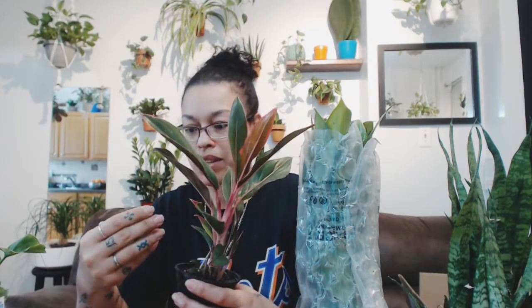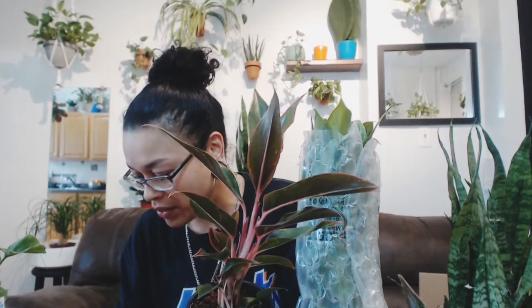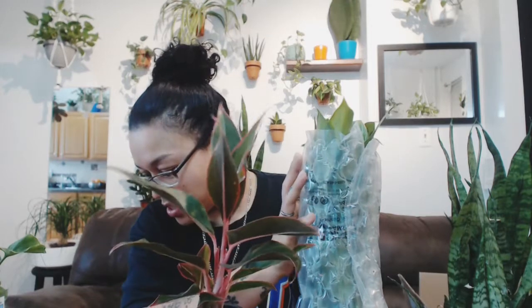There's like, what are these? I don't know, there's little things growing along. Look how pretty. Oh my gosh. And the plant shop had them, but it was weird. I didn't like the color of the leaves, what the leaves looked like. A Siam Aurora, and this one is the stripes. Let's get you out of there. Let's put you right there. Get you away from the mic though. Hold on. Oh, hello.